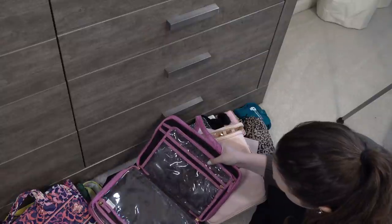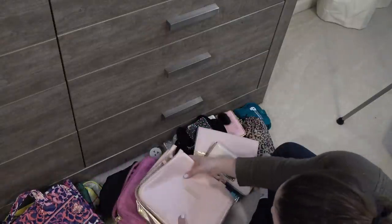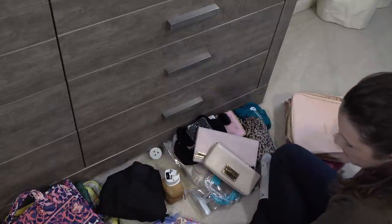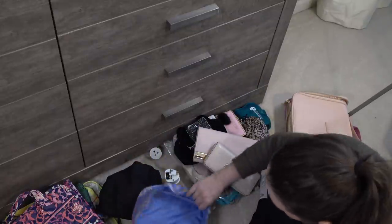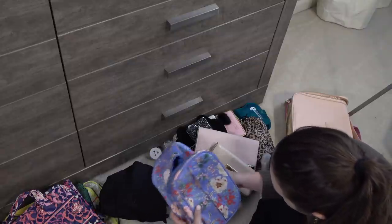Kestrel bag that is nice. It can hold a lot of different things. So I think I might keep both of these. I think these are really nice travel pieces. This is also a great travel bag because it has a brush holder area. So again, I think I'm going to keep.